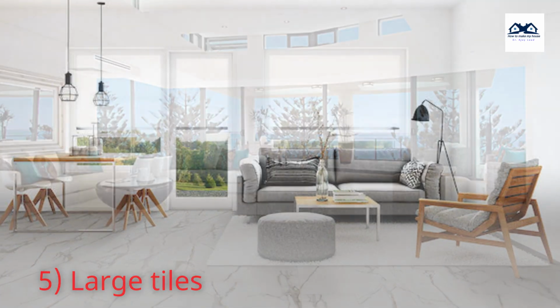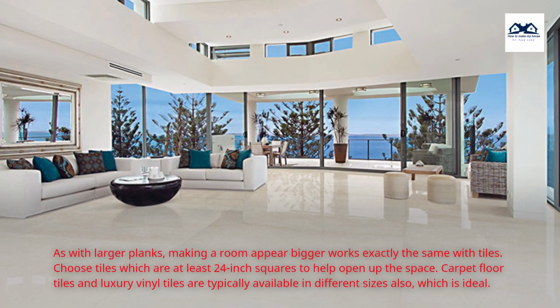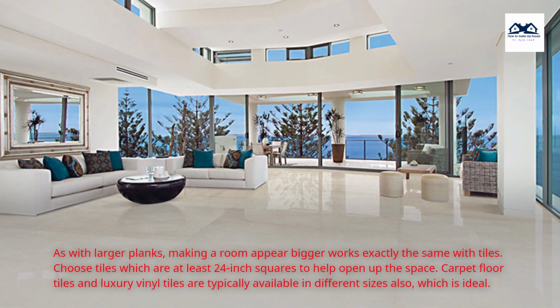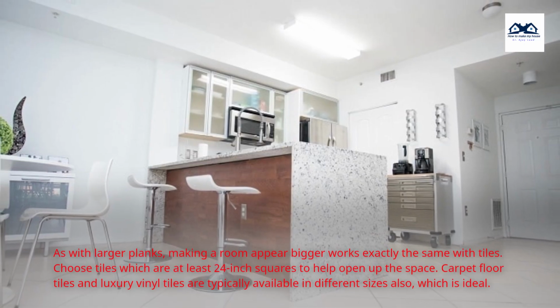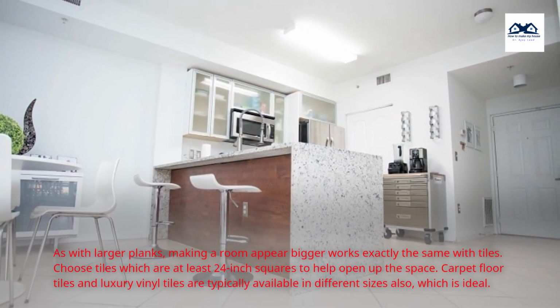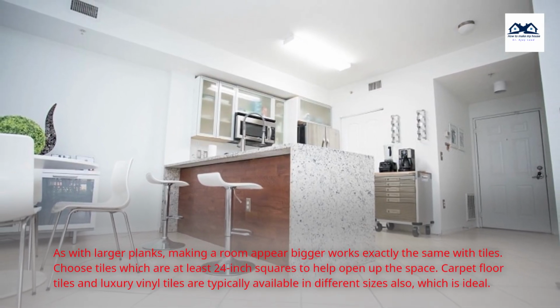5. Large tiles. As with larger planks, making a room appear bigger works exactly the same with tiles. Choose tiles which are at least 24-inch squares to help open up the space. Carpet floor tiles and luxury vinyl tiles are typically available in different sizes also, which is ideal.